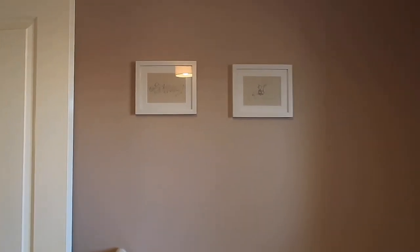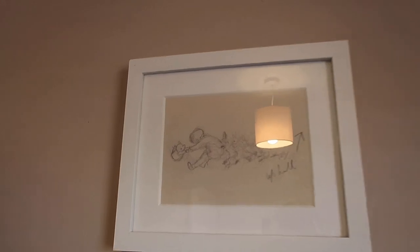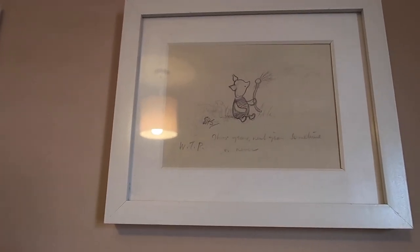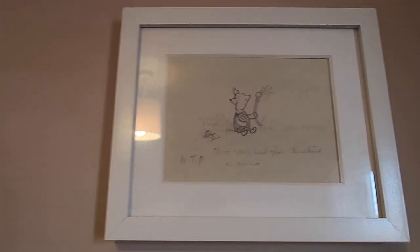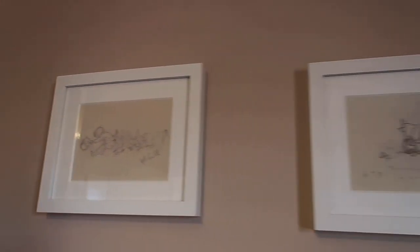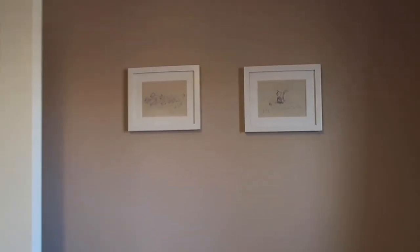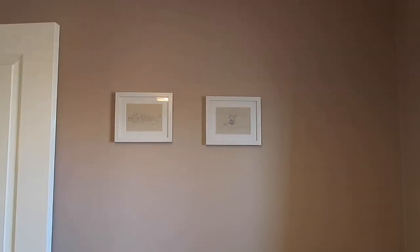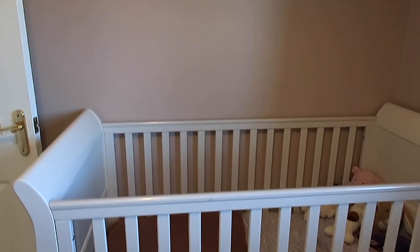And then we have these prints. These Winnie the Pooh prints I got before Sophia was even born from the V&A Museum in London. And I said to Jo, I'm going to get these, and when we have a baby, they're going up in the nursery. So I love those. They're actually not quite level, but never mind. That's just part of the charm of what Jo did. So really pleased with that area.